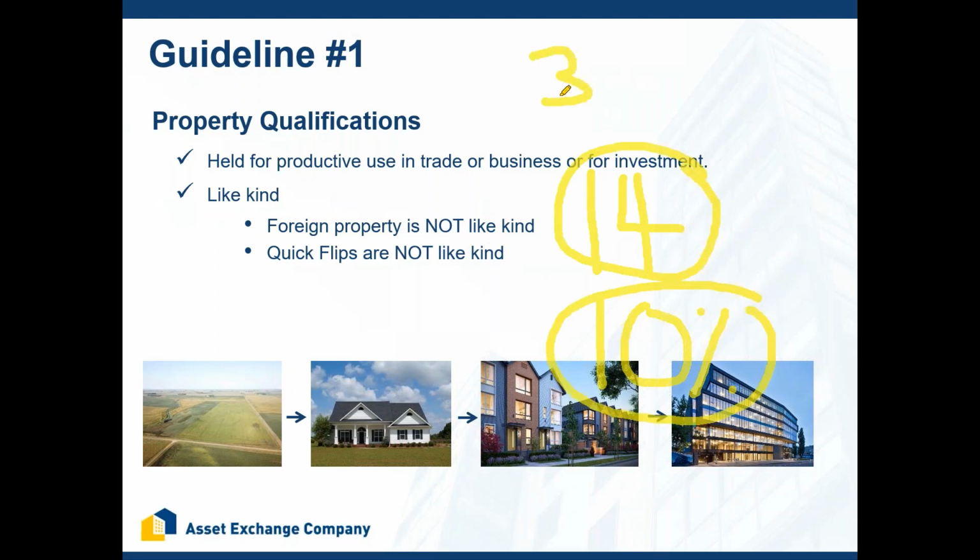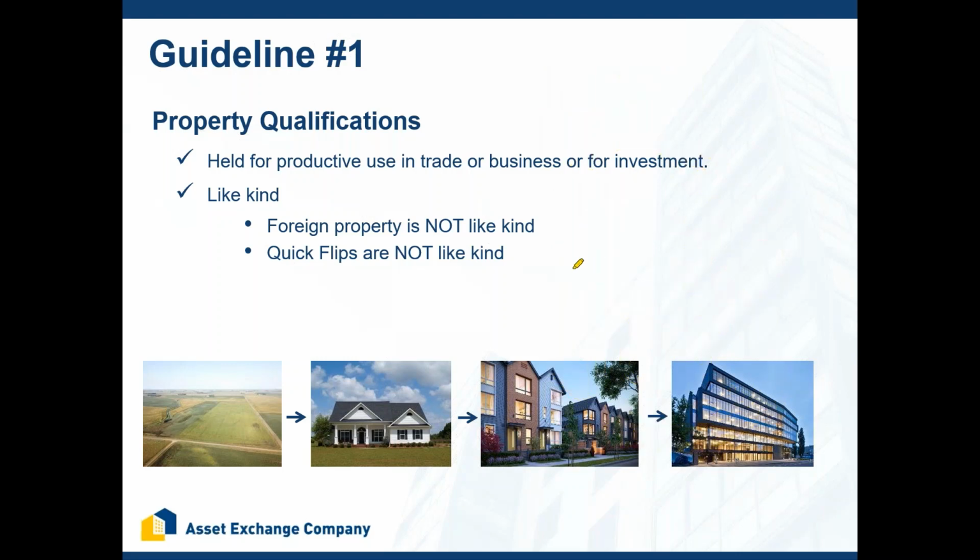If you rented out the property for 300 days, you can use it personally for either 14 or 30, whichever is larger. But beyond that, I don't want to see you using the property, because it needs to be an investment. Too much personal use can disqualify the property from being an investment. Does that make sense? Okay. So rule number 1, make sure your properties qualify.